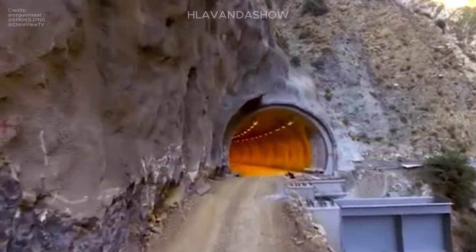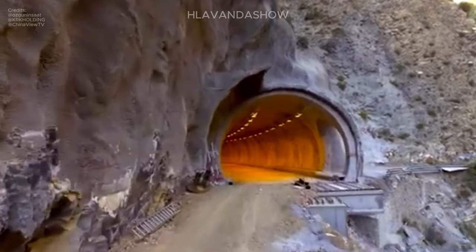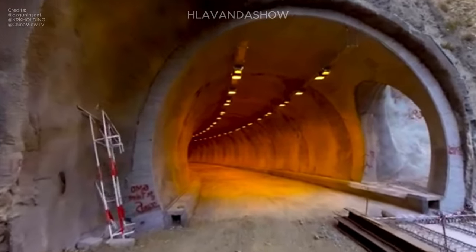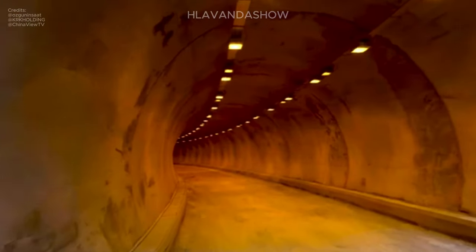The existing road, built in 1865 by the French, is a narrow, treacherous path clinging to a cliffside. This new project is a complete overhaul.